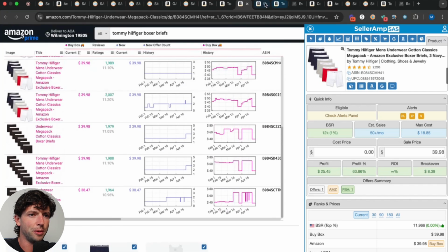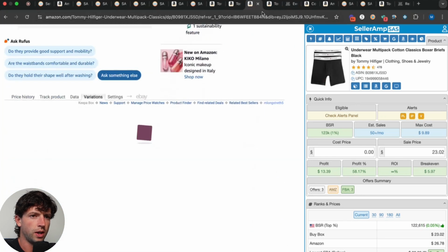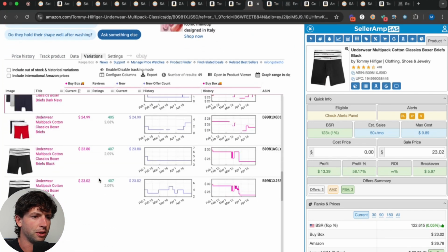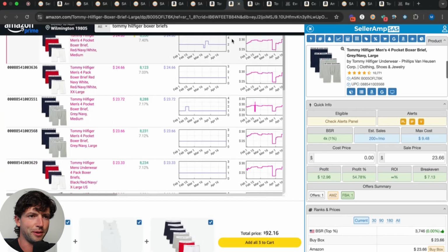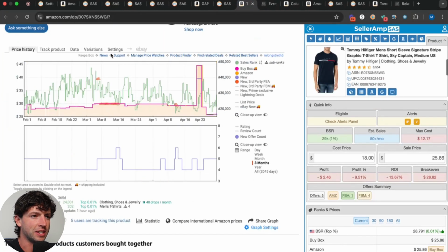So we can see, yeah, no movement on those guys right here. We can take a look at these guys as well, right? We can see, yeah, no real movement on those guys. Okay, so yeah, we're not going to worry about those right there. So sometimes not the best idea. We can see 26 on these guys too.